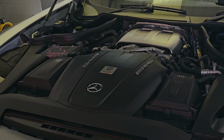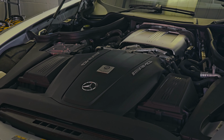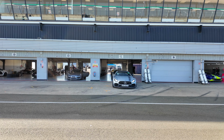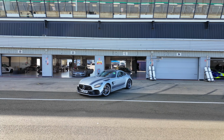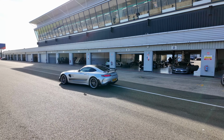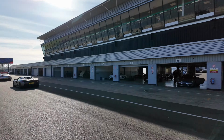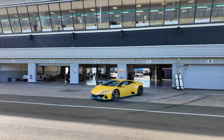Right, sign in is done, track is now live, everyone is getting ready to start heading out. They're going to start heading out, doing some warm-up bits, check the cars, towing eyes, everything like that is in. AMG GTR Pro, 570S, beautiful.